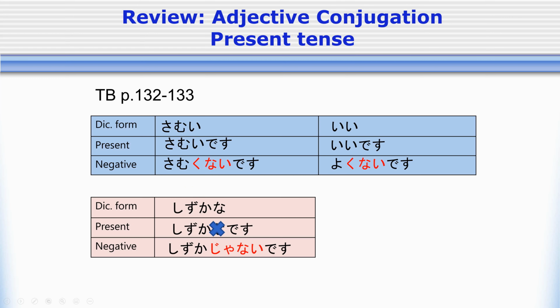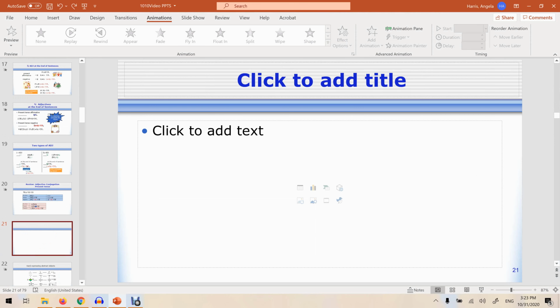Okay, so now that we have introduced how you can conjugate adjectives into the present tense, you are ready to complete the practices that you can find below.